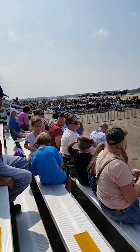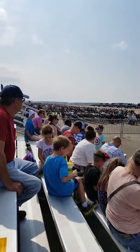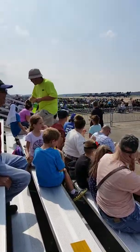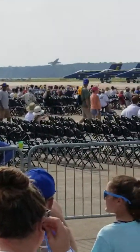This is one of my favorite parts. The Hornet dyno. They're right down there. On runway 5. Runway 5, right. Here they are. No, like they're doing a tactical demo.